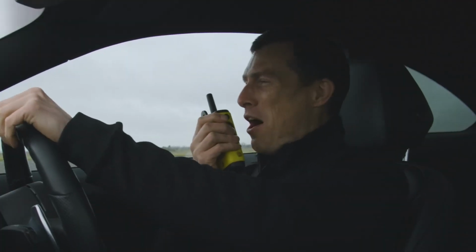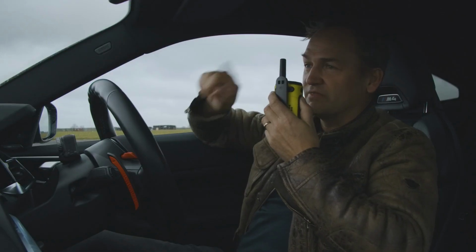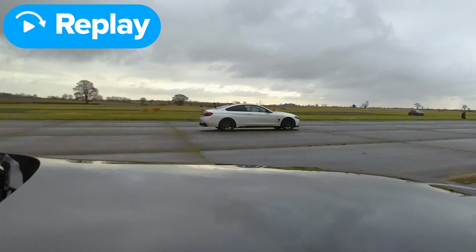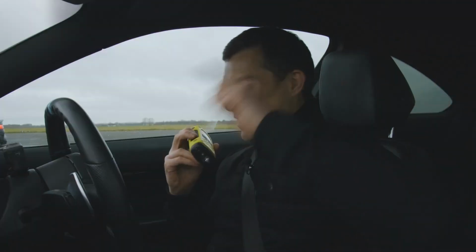Oh, mate, that was a role reversal, that was. You've done a good job there. That was good. So this actually got off the line better than the first run, and you still just walked away. So actually what you changed on those settings, it definitely kept the revs in the right place. Yeah, honestly, that's the way to do it. This is the setting to be in. But it ain't over yet.